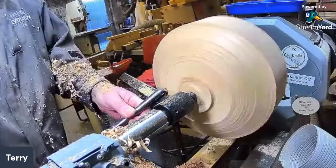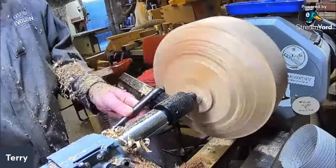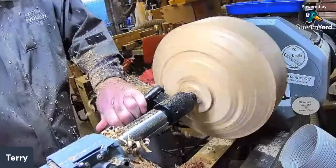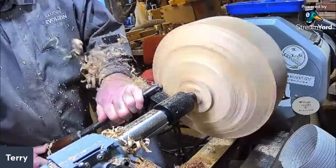I think this chisel's getting blunt already. Well, as we were turning that big thing on the BB, it was sharpening every 2 or 3 minutes, you remember?